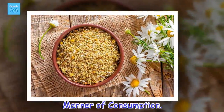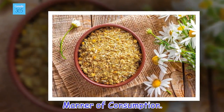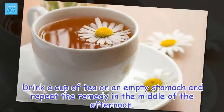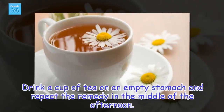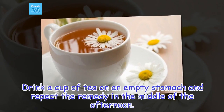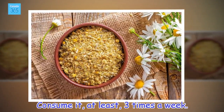Manner of consumption: drink a cup of tea on an empty stomach and repeat the remedy in the middle of the afternoon. Consume it, at least, 3 times a week.